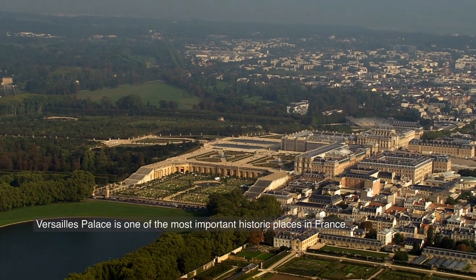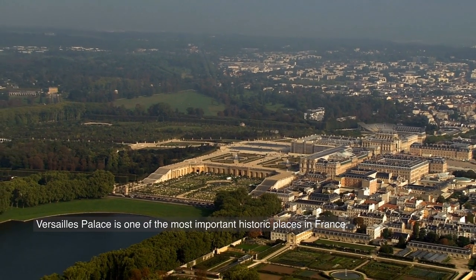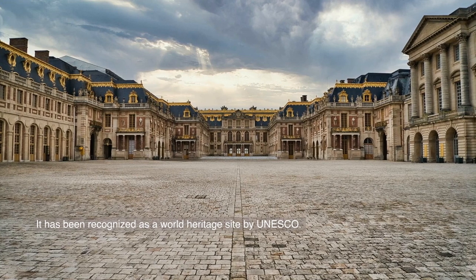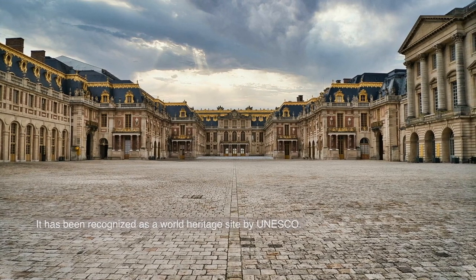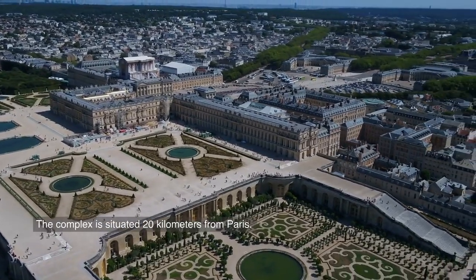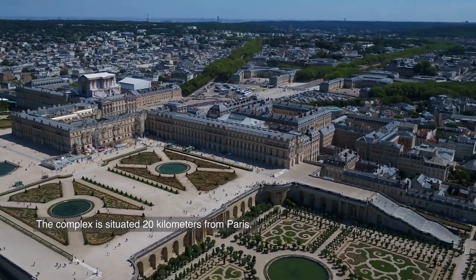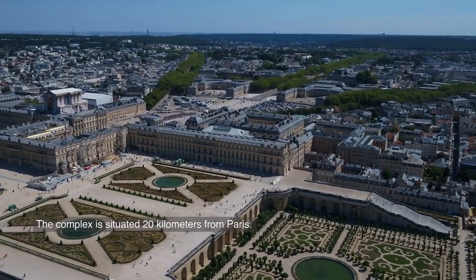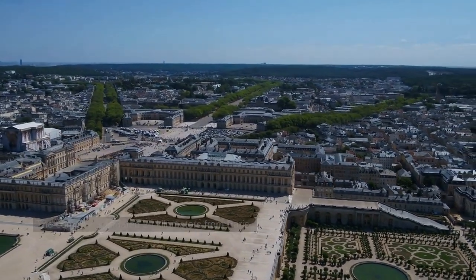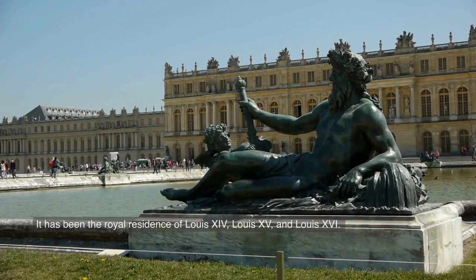Versailles Palace is one of the most important historic places in France. It has been recognized as a World Heritage Site by UNESCO. The complex is situated 20 kilometers from Paris. It has been the royal residence of Louis XIV, Louis XV, and Louis XVI.